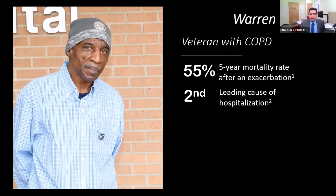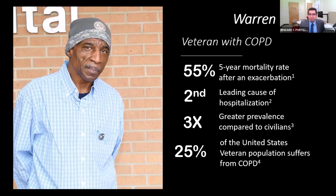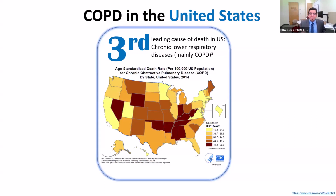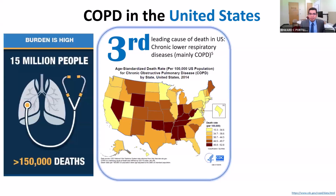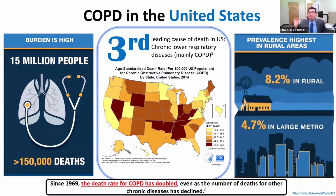COPD is the second leading cause of hospital visits in VA. And unfortunately, the prevalence of COPD is threefold greater among our veteran population compared to civilians. In fact, 1 in 4 veterans suffer from COPD. This disease is the third leading cause of death in the United States. It affects 15 million Americans, and the prevalence of COPD in the civilian population is nearly twofold greater in rural communities compared to large metro centers. So disproportionately, this disease affects rural patients, right?